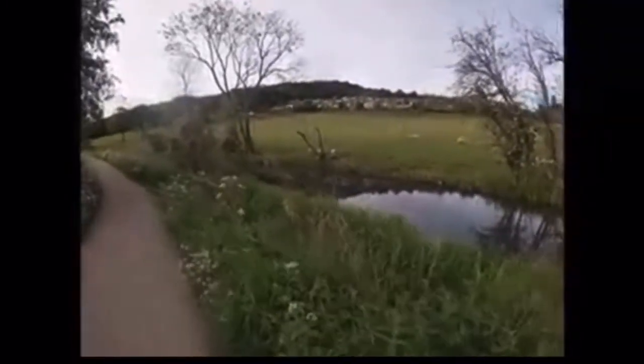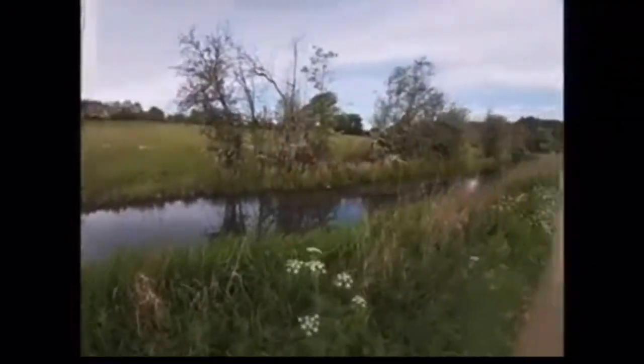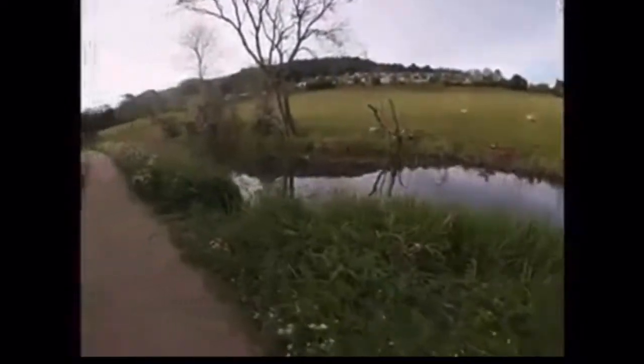And some lambs. Towards Cromford. Onward. Along the canal.